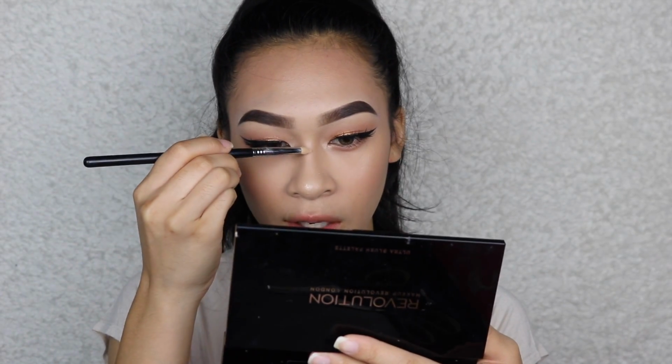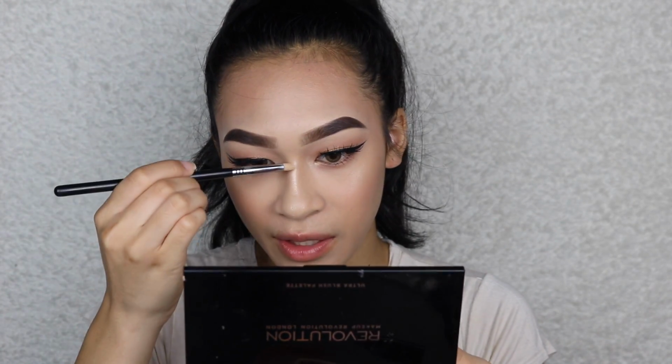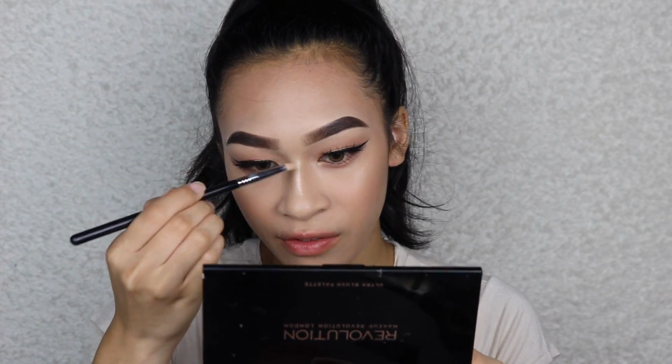I'm not gonna contour my nose because lately I haven't really been doing that, and I've been trying to love my natural nose. You know, just trying to love my features.